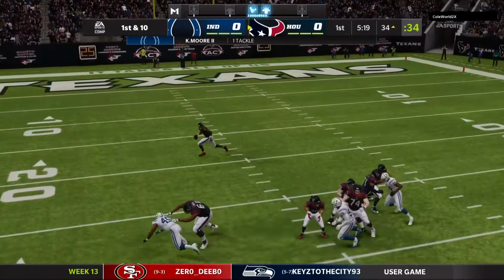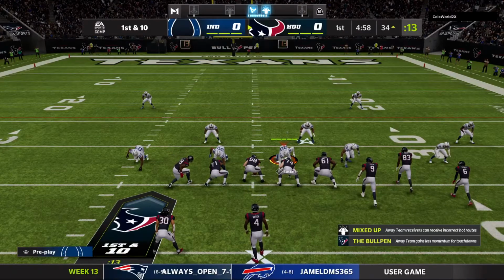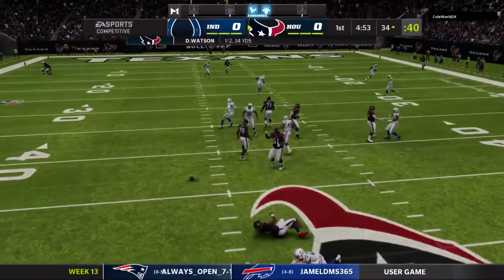These two teams matching up for the 2nd time this year. Their first meeting back in October, week 6. And it was the visiting Texans who came away with a victory. So they'll look to take the season series if they can win here in Houston.